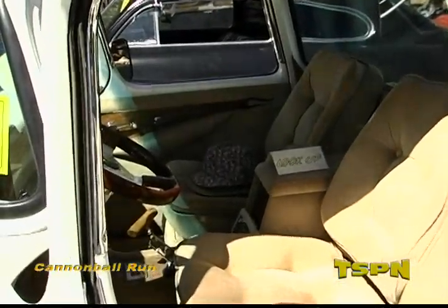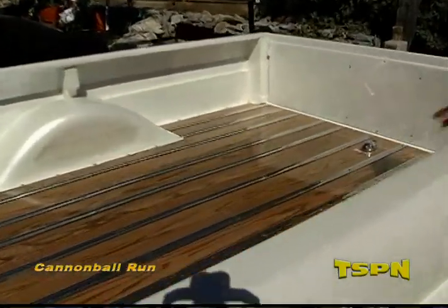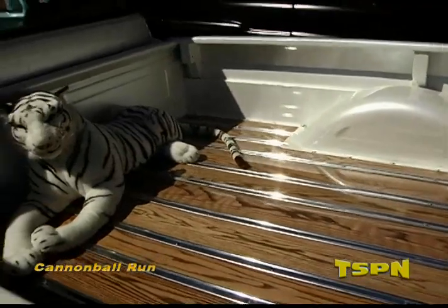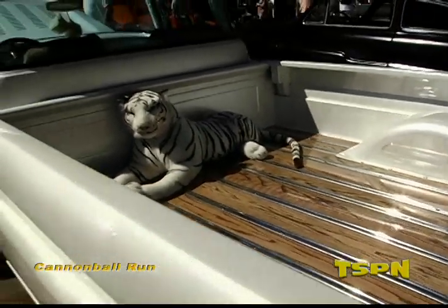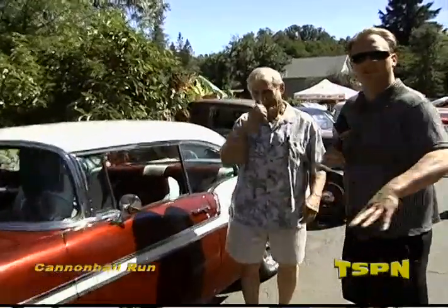I always like these older trucks too when they do the inlay on the bed, and it looks like here we've got some varnished oak under the chrome steel straps. This is a 1959, obviously been lowered, custom wheels. This is a great truck. We had the pleasure of viewing this 56 Chevy pull into the show here.